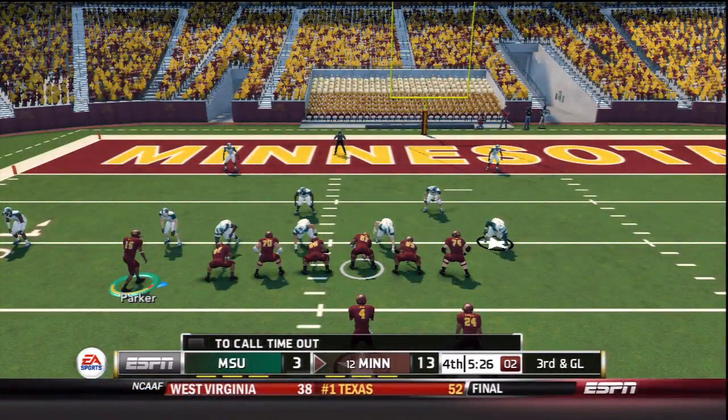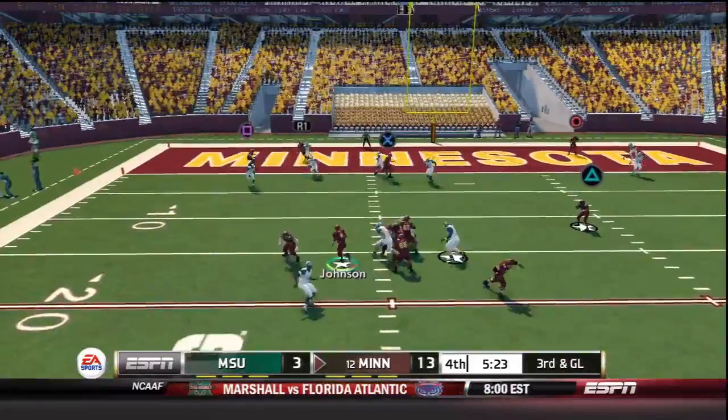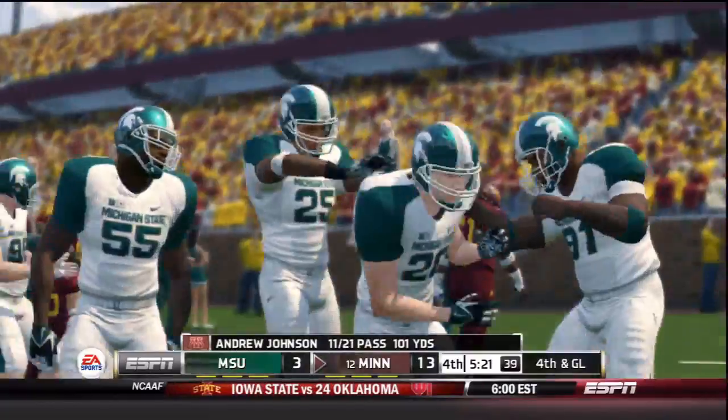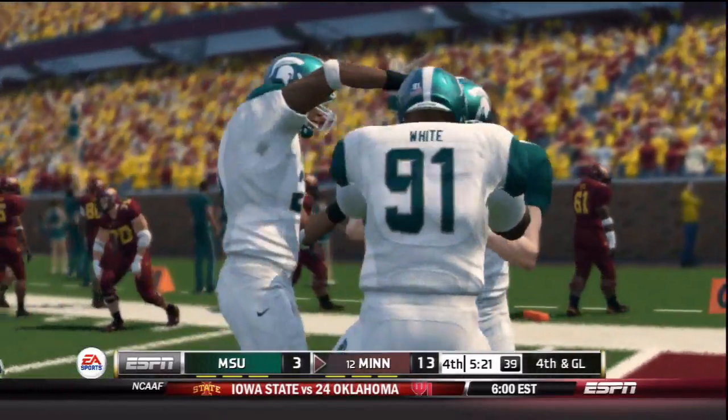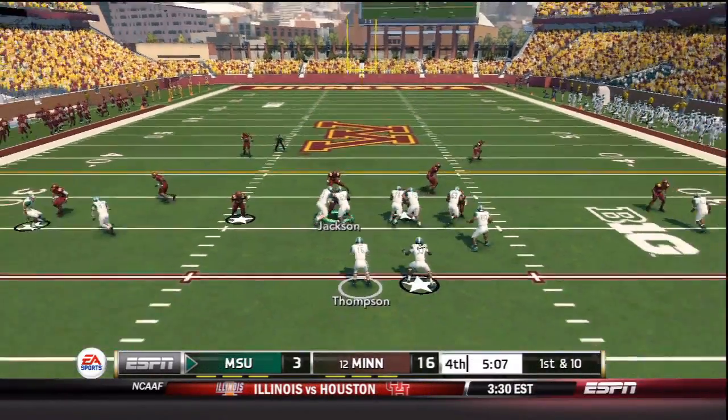No need for Minnesota to get aggressive here, but 3rd and goal from the 12. They go 3 wide as Johnson escapes the pocket. Off balance to Parker, but out of bounds and incomplete. They're stopped again. Minnesota adds a field goal at 16-3.